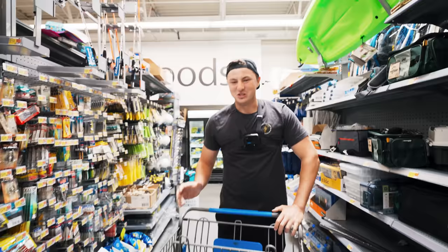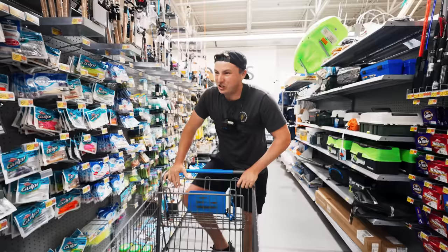So now we're on the letter U. I realize I think I got the most difficult part of the alphabet. U, I was thinking off the rip, umbrella rig, but they don't have any in Walmart. If I was in Dick's Sporting Goods, I definitely would get one.